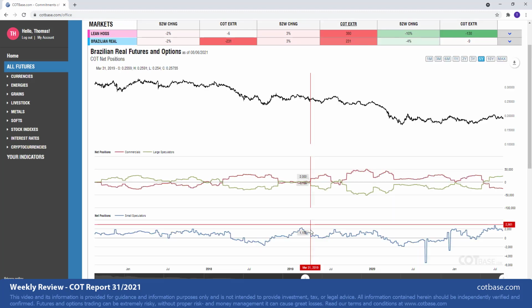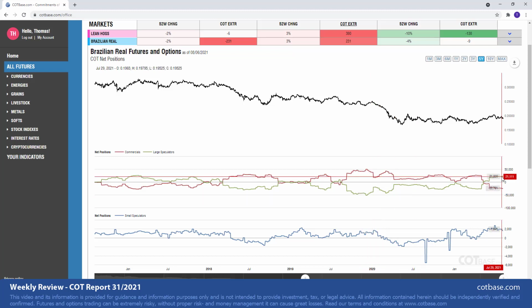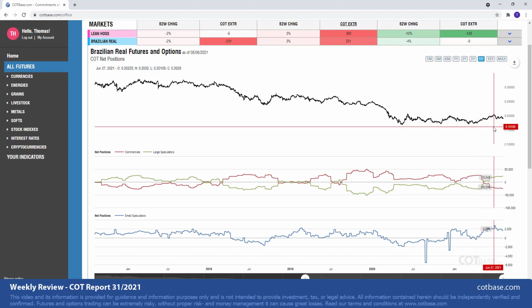Next currency, Brazilian Real, with a 231 report extreme in large speculators. There you go. It is large. It's bearish. No question about that. It's just surprising to see a bearish extreme at these more depressed levels that we can see in this market. But that's the case, and we can expect this trend to continue.